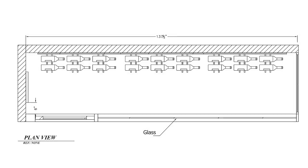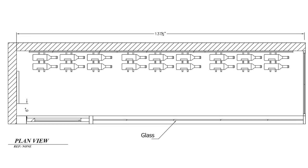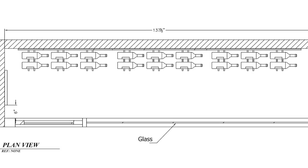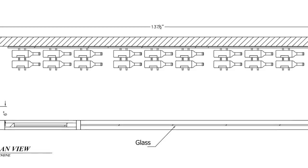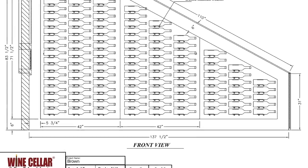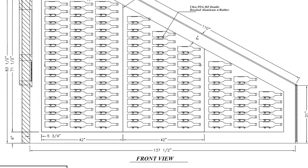We began the project by doing a rack design using alumasteel backer panels and a brushed aluminum Ultra Peg 2-bottle deep racking system. The overhead view shows the panels and the 2 bottles deep on the back wall. This shows how we positioned the alumasteel wall boards and the pegs to fit a total of 222 bottles.